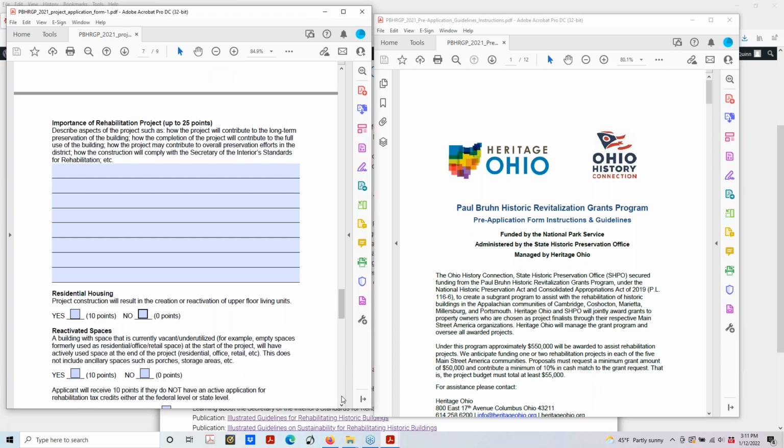We have a section on the importance of the Rehabilitation Project, up to 25 points. We're really looking at how important the Rehabilitation Project is to the overall long-term preservation of the building, making sure that the project as you propose it complies with the Secretary's standards, things like that.